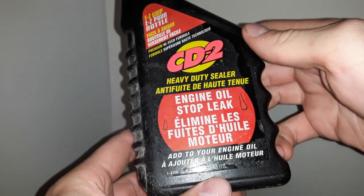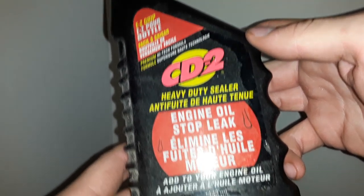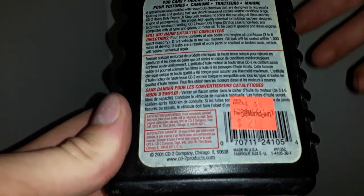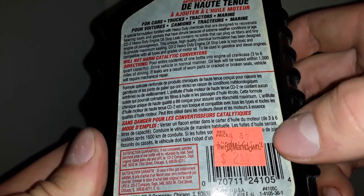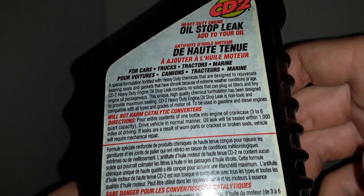Engine oil stop leak. This is from 2001. The final markdown, $2.19 it sold for.